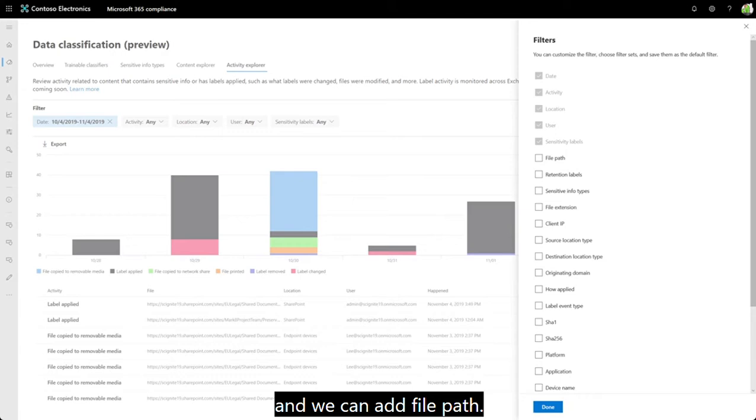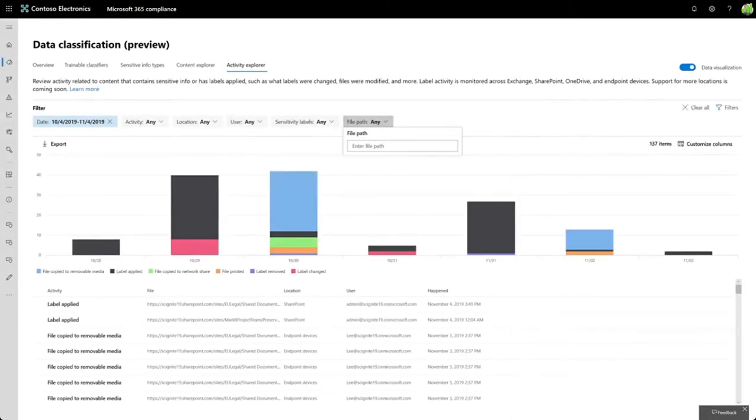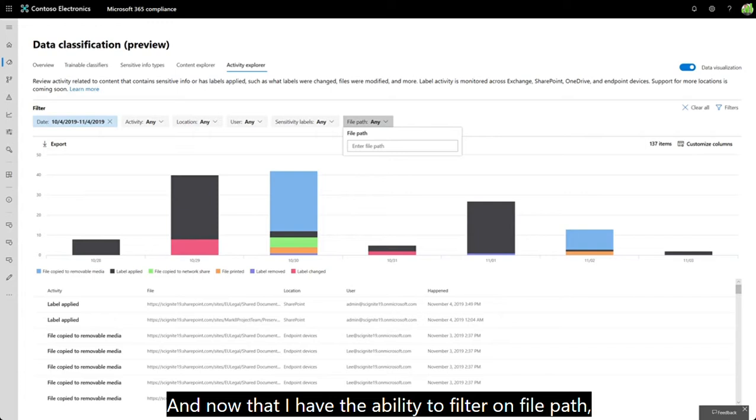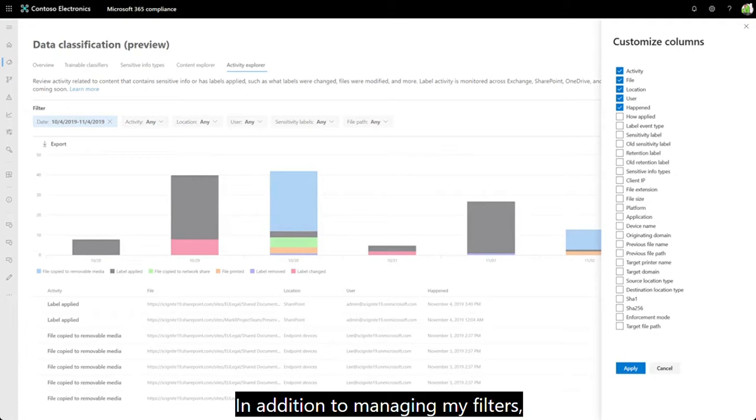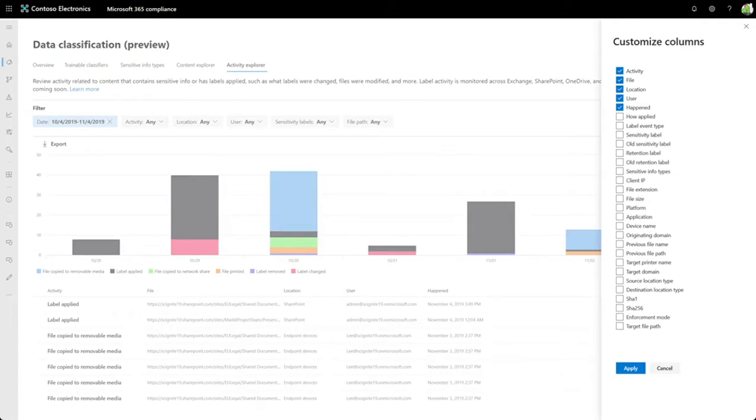And we can add file path. And that looks good, so let's click on done. Now that I have the ability to filter on file path, we can add whatever file path I wish. In addition to managing my filters, I might also want to customize the columns.